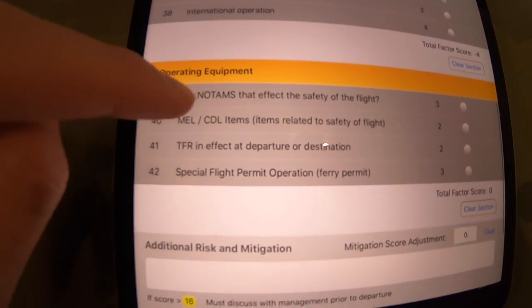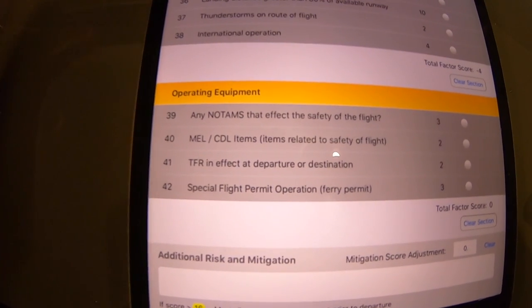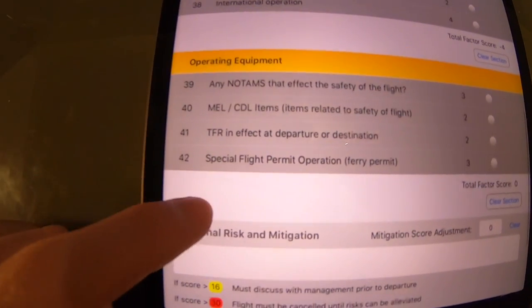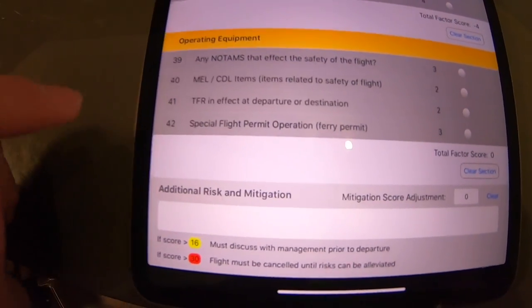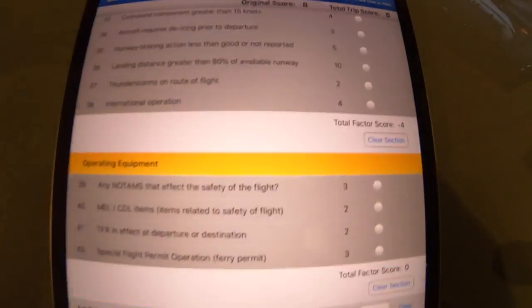And then we'll come down here to the operating equipment, which means, are there any NOTAMs that affect the safety of flight? No. Any minimum equipment list items that affect the safety? There's not. The plane's in great condition. No TFRs, and we do not need a ferry permit. So we come up here, we look at our score, which is 8 points, which is very good.